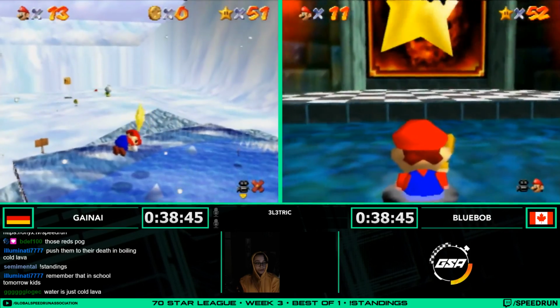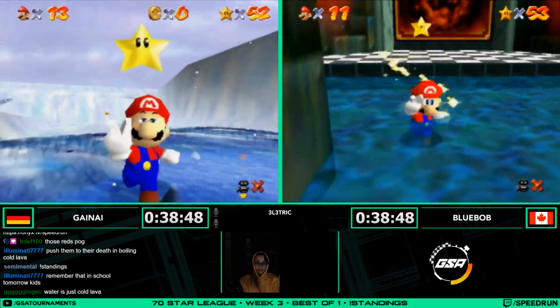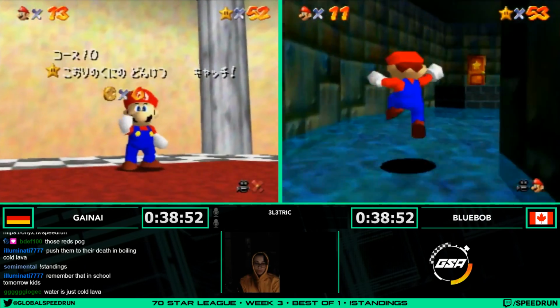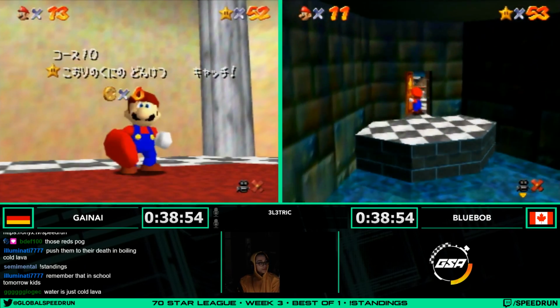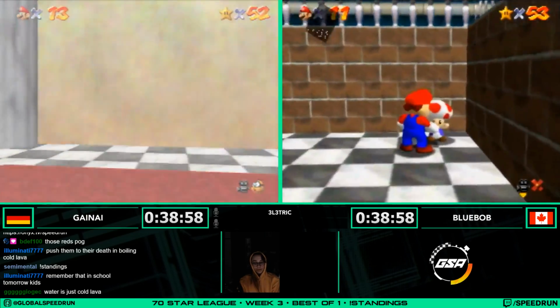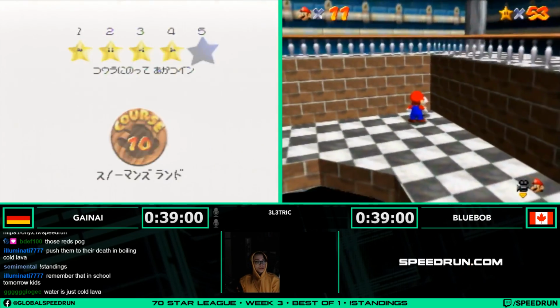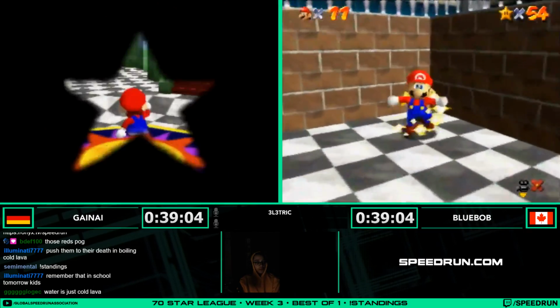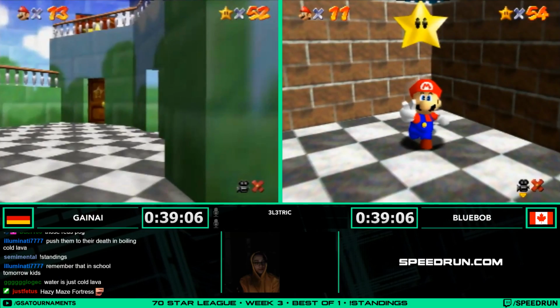BlueBob with a nice Mips grab as he's going to start the Hazy Maze Fortress, the most intriguing fortress of the run. I'm just gonna call them fortresses from now on instead of stages. I hope chat's okay with that. One day far in the future, someone will join the stream for the first time and say, okay, I've heard it called a course and a stage, but what's this about fortresses?